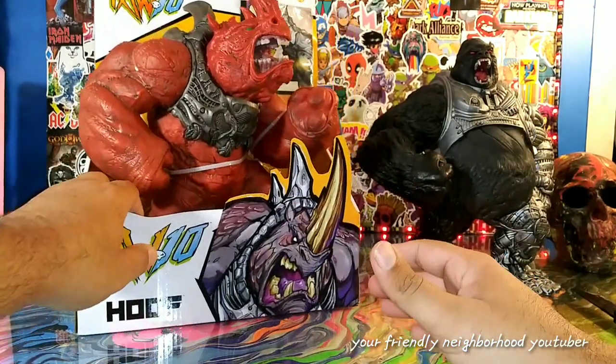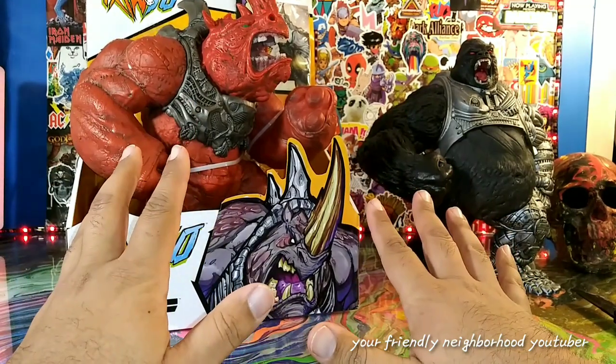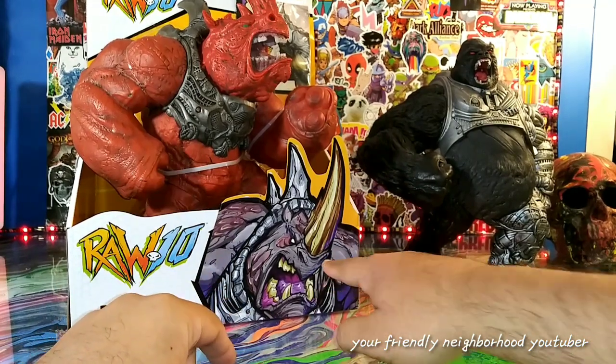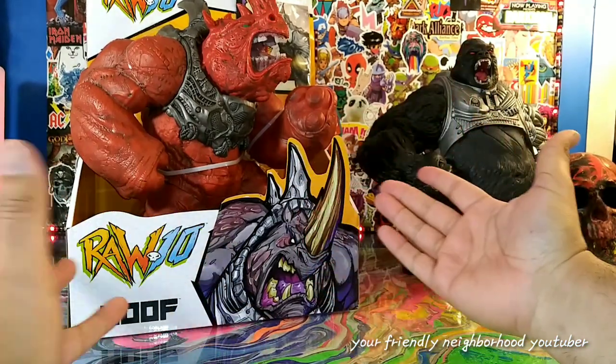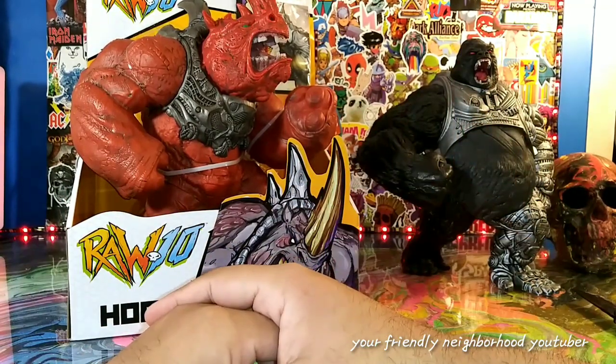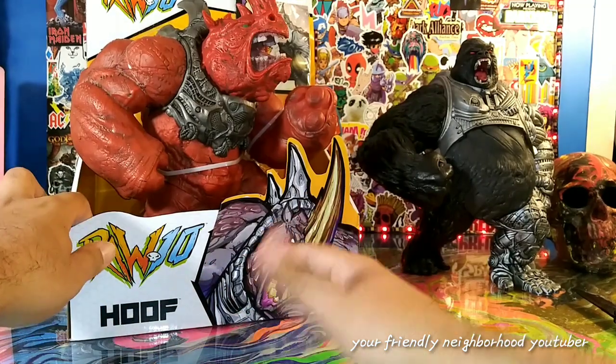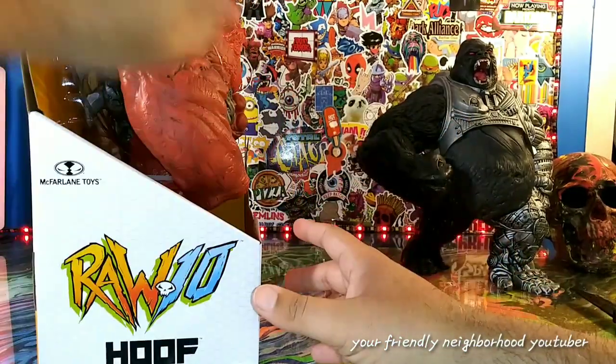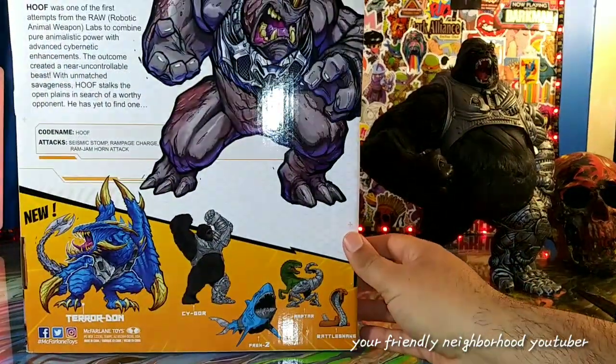So it was hard not to pick up this figure. I found a gray version and I found the red version, and I had to go with the red version, man, because the red version just looks amazing. I don't know if this is a chase figure or not. I don't know if they do chase figures with Raw 10, but damn it, he looks amazing.